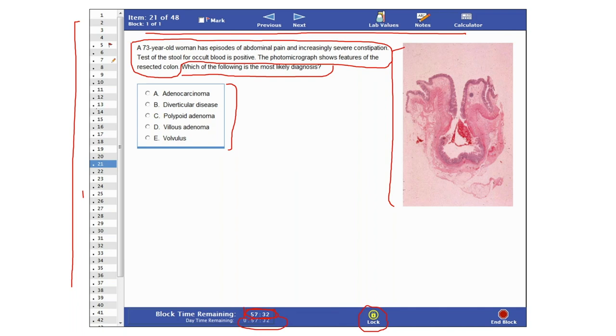You can change the answers to any questions in the block while you're inside the block. But once you exit the block, you cannot re-enter the block and change your answer to any of those questions.